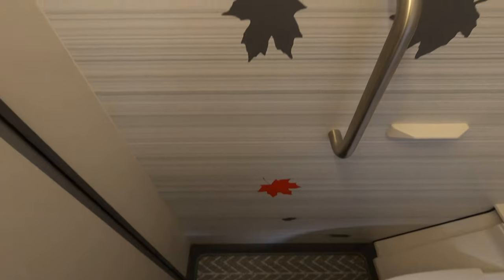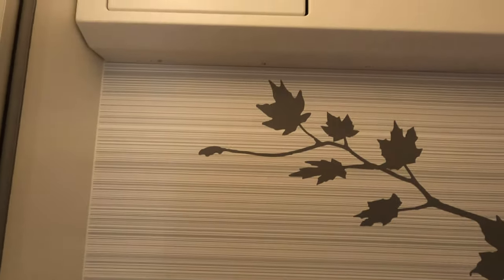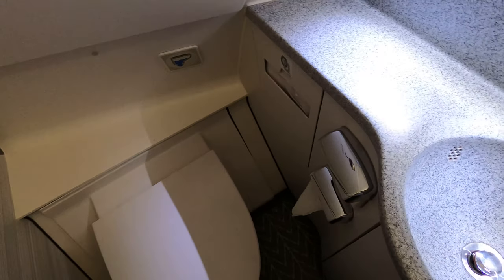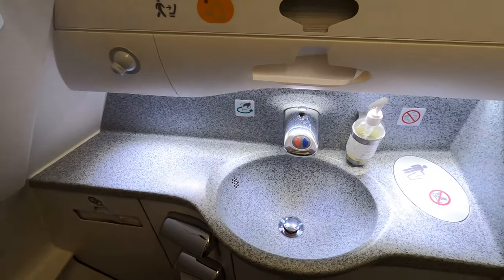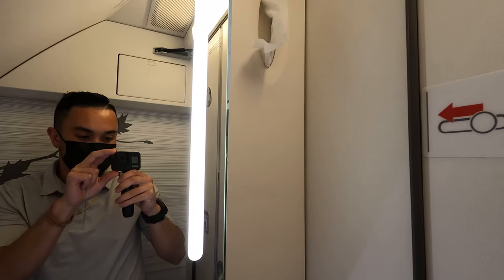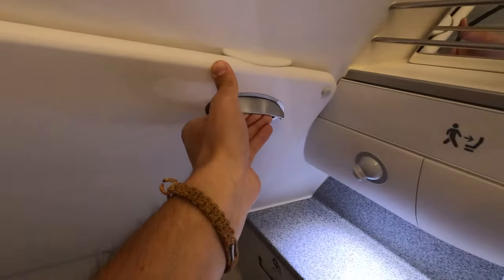Now it's time to check out the lavatory. It was cleaned well and presented with all the standard amenities. It's very similar to the lavatories found on the A350. Also, the lavatories in the back half of the cabin are a bit smaller.